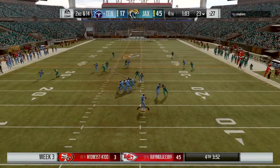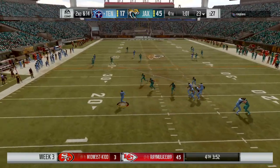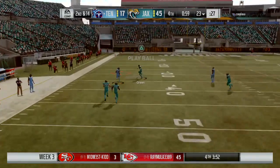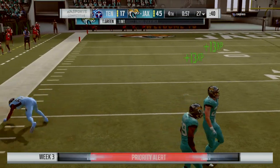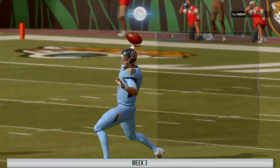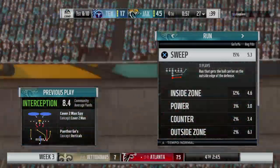Now a 2nd down throw for Mariota. Buying time to his left. Now a desperation throw deep down. And his pass is intercepted for the 4th time today. T.J. Green with a pick. That had disaster written all over.